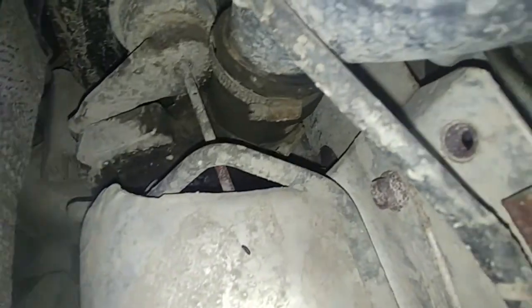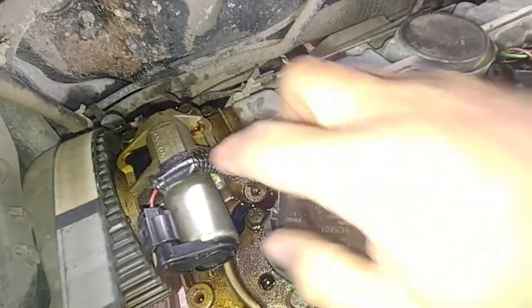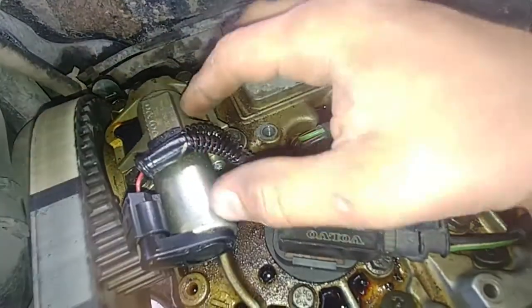Okay, we don't have any issues with this side. Let's go out. Okay, we're out. As I said, there are no leaks from the turbo oil lines, just a small seeping of the turbine itself. Okay, another thing: I don't think this exhaust camshaft solenoid caused that big of a leak.